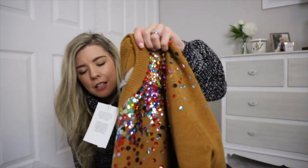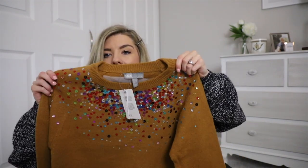The first thing is this. Oh, okay, this is a jumper. I love me a bit of mustard. This is almost like a brown mustard, more of a camel colour. So I thought I'd get this because it looked really lovely and festive. It's a little sequined jumper. Yeah, I thought that was really cute.